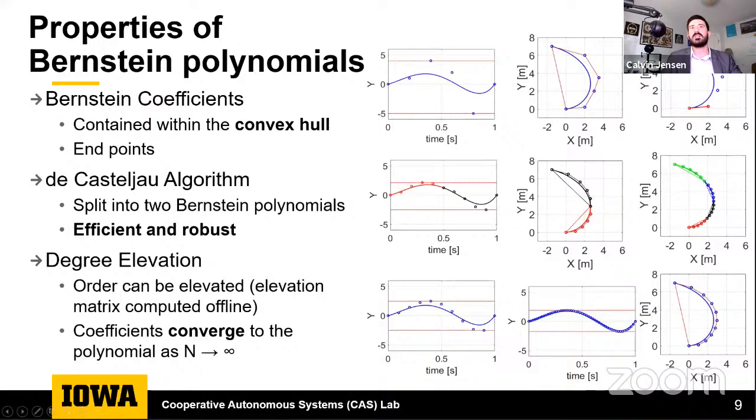And similarly, we can even take the derivative and higher order derivatives of the polynomial and get more important values by just looking at the endpoints, which is also a very useful feature of them. The de Casteljau algorithm is a very efficient and robust algorithm which can both be used to evaluate a Bernstein polynomial, and it can also be used to split a Bernstein polynomial into two separate polynomials. So we can see right here where the Bernstein polynomial is split. And similarly here, it has been split into two in 2 dimensions. And then right here, we have split it at 3 different places.